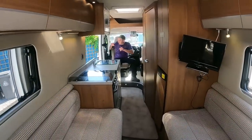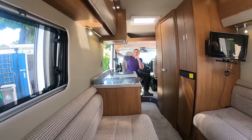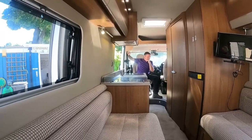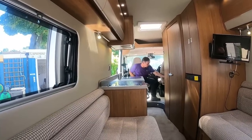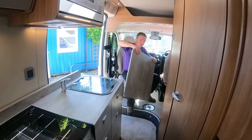This is a nice spot here. Yeah, it really is. So I think we've determined two people. Definitely. Well, there's only two belts and it's only a two berth. And what you've also got, I've just noticed here as well, we've got another table.